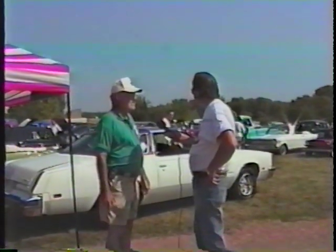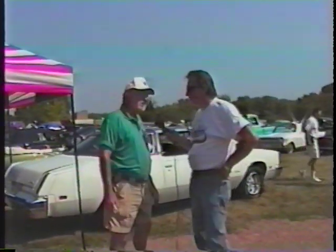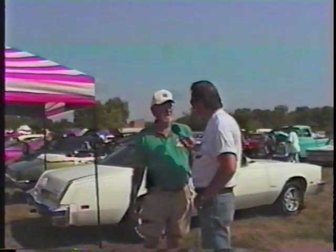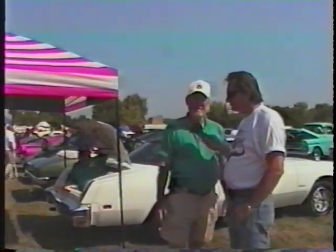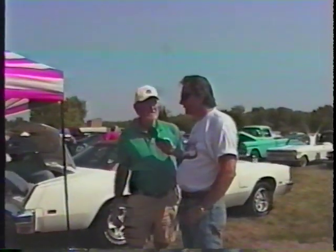Wow, that is nice. That is hard to find, isn't it? Yep. It's had a lot of work done to it. I've just had it a short period of time. My special lady, Chris Welsh, fell in love with the car and made me buy it. She loves driving it, and it's kind of her car. It's a nice paint job, and it runs really well. It's just a great driving car.